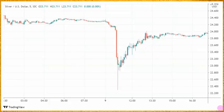We had all kinds of thrills and spills last week, didn't we? It was an interesting round trip, shall we say. Let's start looking at silver in US dollars, and this is actually on the 5-minute scale. When I left you last week, we were over here, and price started drifting down when it was Monday in New Zealand time.